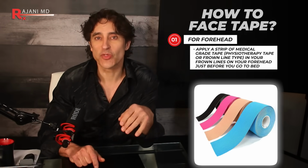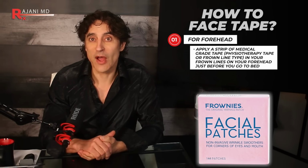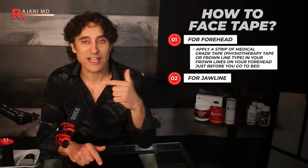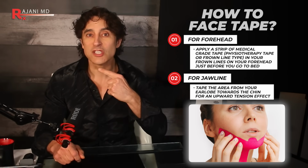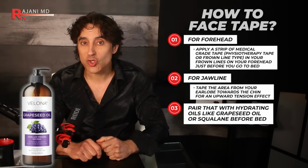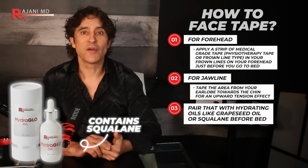Here's exactly how I would use it for maximal lift. Firstly, apply just a strip of, say, medical grade tape. You can use physiotherapy tape as an example, or you can buy special frown line type of tape. Put it in your frown lines and your forehead just before you go to bed. If it's the jawline area, and it's not going to work as good around here, but what you want to do is tape it from the earlobe towards the chin for an upward tension effect. You want to pair that with hydrating oils like grapeseed or squalane before bed for maximal glow.